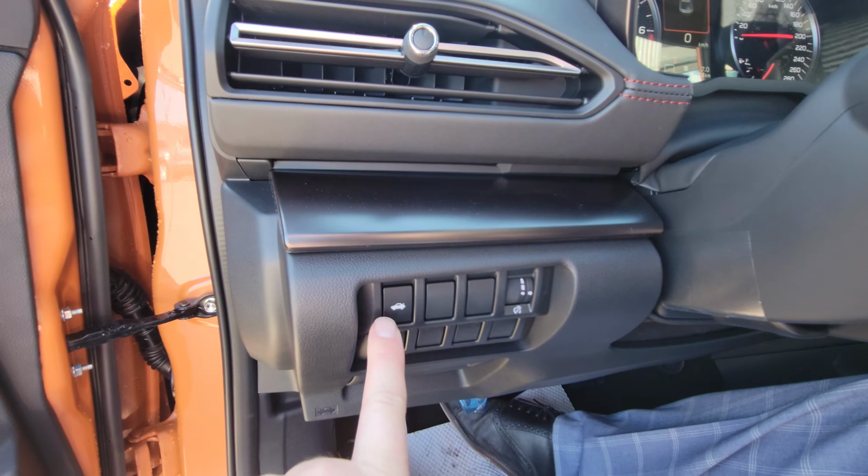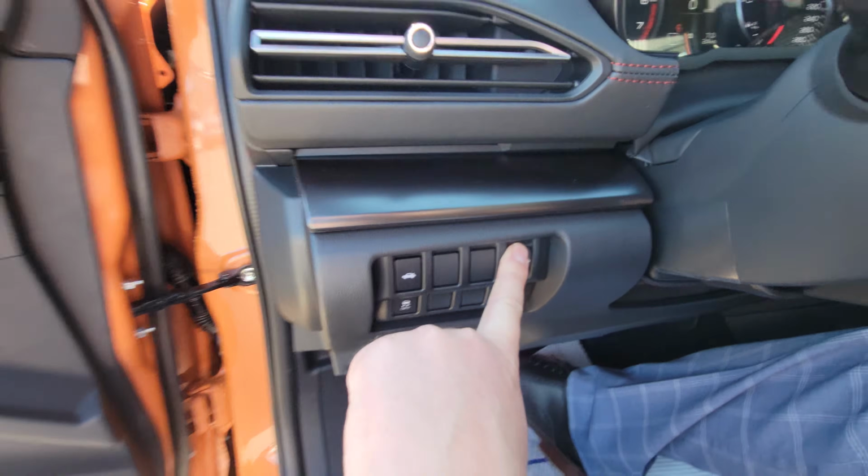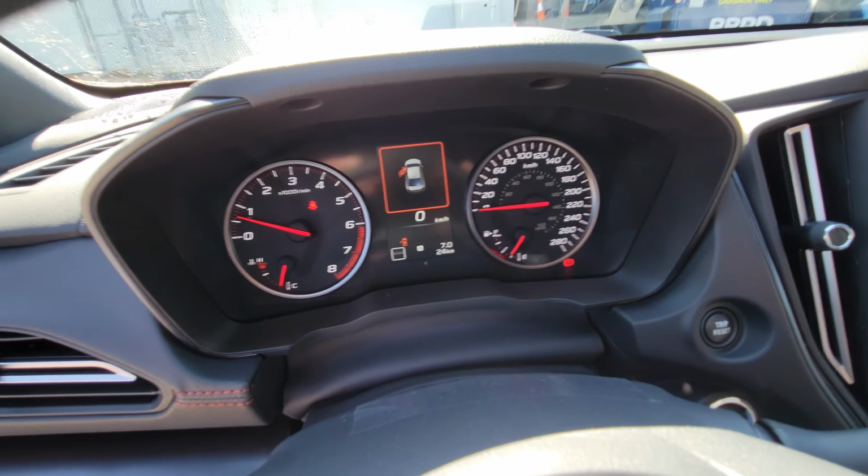Bottom left here, ability to open the trunk, traction control, and brightness for the gauges. I don't know if you can see, yeah, it does make a difference right now.